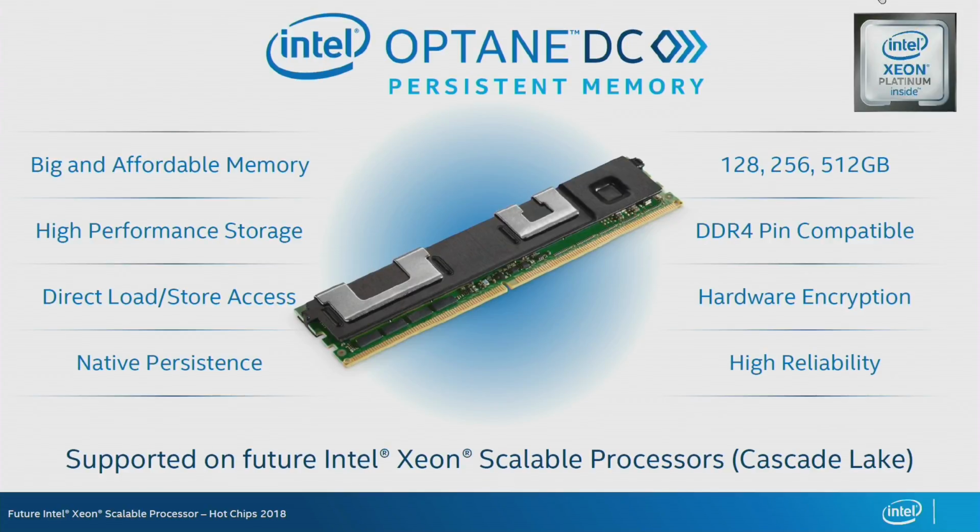So what are the attributes of this Optane DC persistent memory? It has large capacity. In the first generation, we are supporting 3 different capacities: 128, 256, and 512 gigabytes. It has higher performance, so it's much faster than an SSD, somewhat slower than a DRAM, but close enough. Since it's on a memory interface, you can do a direct load store to it. You don't have to go through a storage interface and do block transfers. You can write to a cache line or read a cache line and do random accesses to it on the memory interface. It has persistence, so you can essentially treat it as a storage device with direct load store access. It sits on a DDR interface, so it's DDR4 pin compatible. And it has built-in encryption and reliability features, so it's secure and reliable.